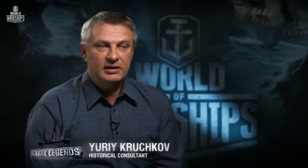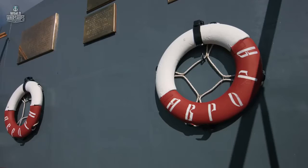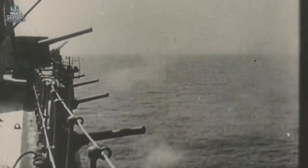The construction of cruiser Aurora took 6 years, quite a long period of time, one might say. But this is understandable. The industry in Russia was not as developed as somewhere like Great Britain. Initially, it was a project aimed at fighting against British merchant ships. However, while the cruiser was being constructed, a new enemy, the German Empire and its powerful navy, came to the stage.